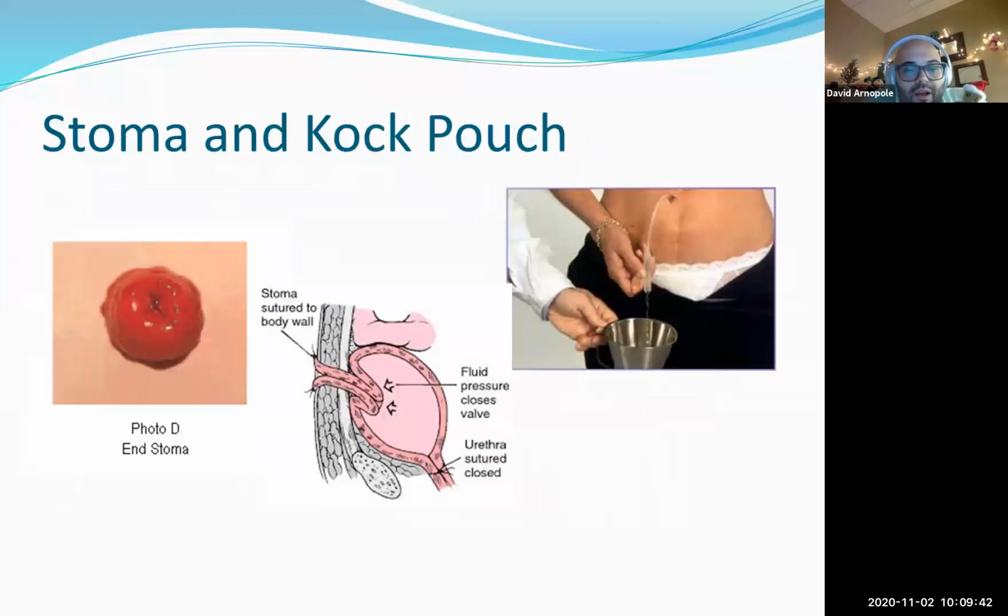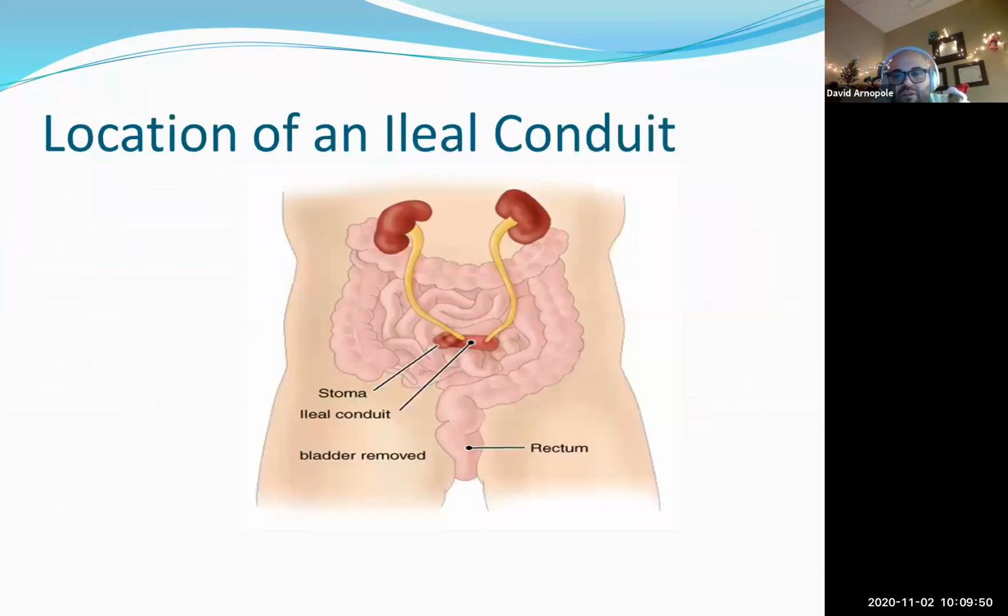There's your stoma and pouch there. You get an idea of how that works. There's your ileal conduit picture to give you an idea of what's going on. Talking about it is nothing. It's seeing the images that will help you get an idea of how you'll be talking to them and what's going to be happening.